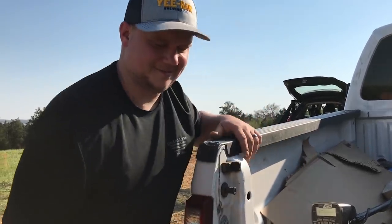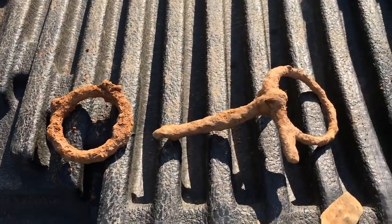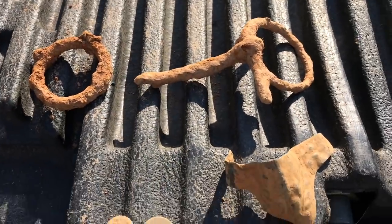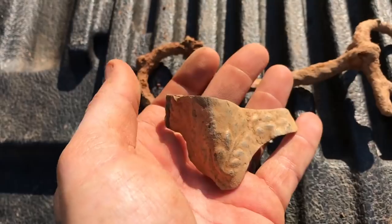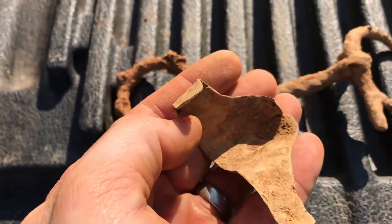You dang sure don't. All right, so we'll start off with Brandon. He got some horse tack. We think that's a bit. Yeah, it looks like it. Here's that decorative piece he dug. Let us know if you know what that is.